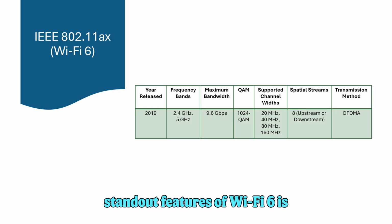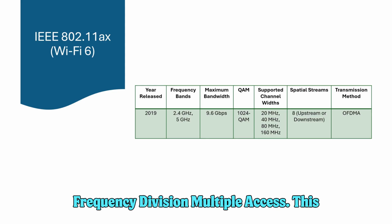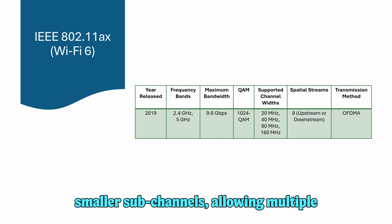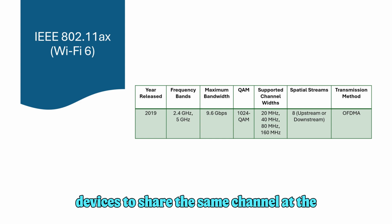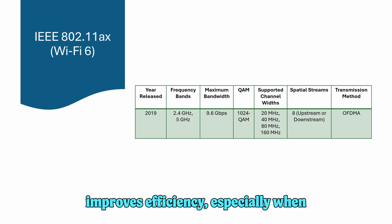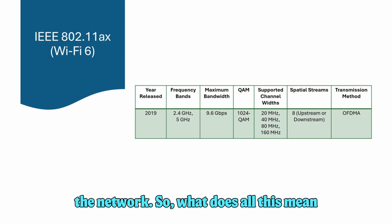One of the standout features of Wi-Fi 6 is OFDMA, which stands for Orthogonal Frequency Division Multiple Access. This technology divides each channel into smaller subchannels, allowing multiple devices to share the same channel at the same time. This reduces latency and improves efficiency, especially when there are lots of devices connected to the network.